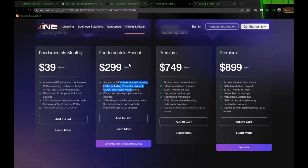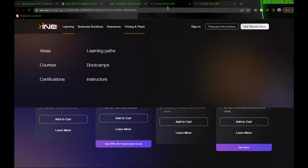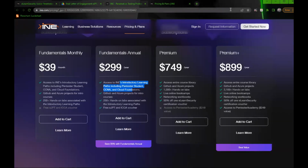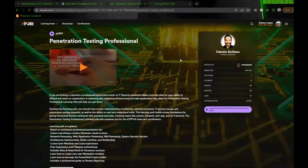Or since you're gonna be spending $300 anyways, you might as well just buy the fundamental annual and at least get the voucher for free, and have access to their content material, at least the fundamental content. Not all of it, though. That's an issue, right? If I'm spending $300, I want access to all of it. After I paid and figured that out, I was like, oh man, they bamboozled me. No, I'm just playing. Seriously, I really wish they gave us access to everything. If it was everything, I would say do it, hands down.